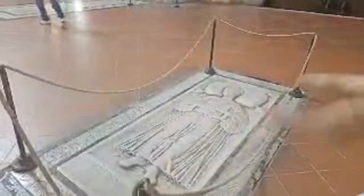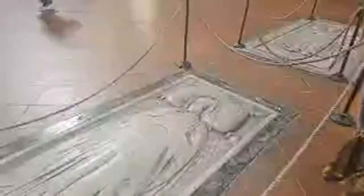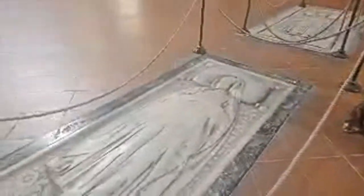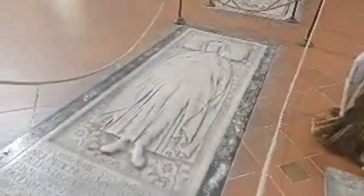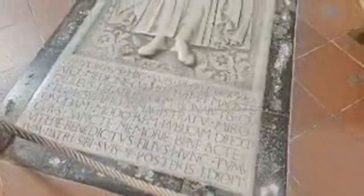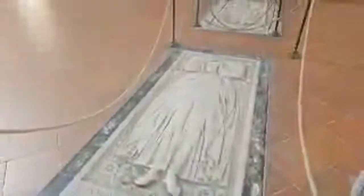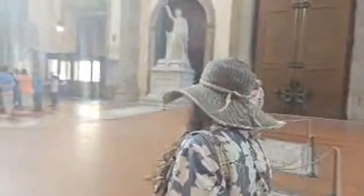Anyway, for those who are just joining us, I will repeat that this entire floor used to be filled with the bodies of the deceased. Napoleon decided it was insalubrious for there to be dead bodies in the floor of your church, and he actually ordered them to be removed, apparently. But there are still at least some effigies left in the floor. Perhaps of some of the more famous contributing members of Florentine society.